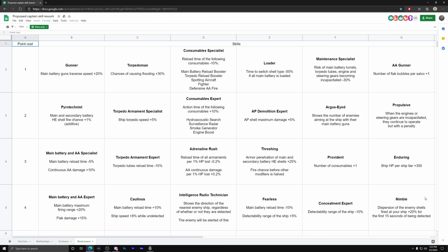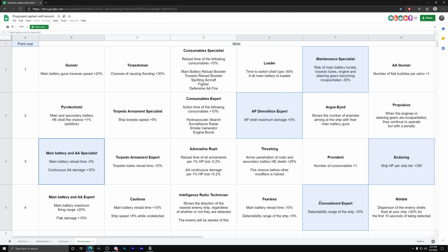So I'm not quite sure about if I would incorporate Nimble, but if I'm envisioning like a German DD build, I'm probably going something like this. I still think Last Stand's required. But maybe it's not. 1, 3, 6, 10, 13, 15, 17, 21. That's a 21 right there. That seems like it might be a build that I could explore on my German.